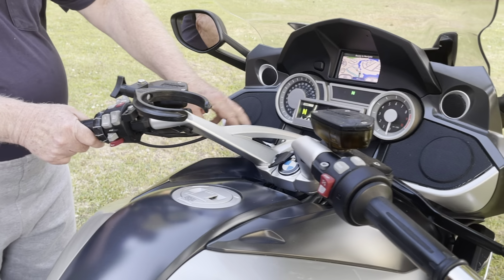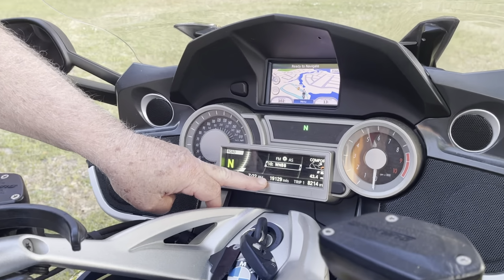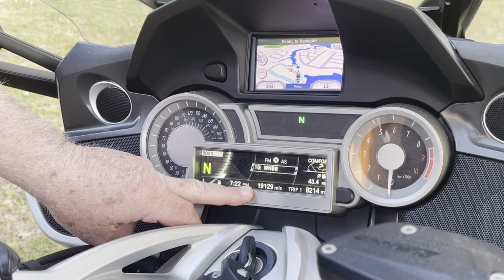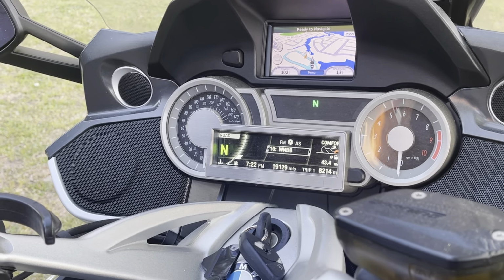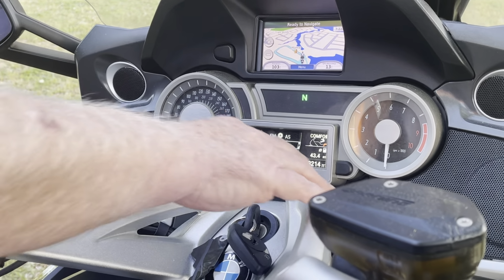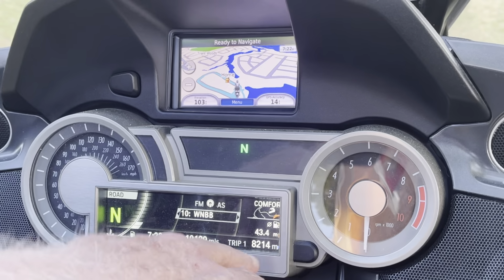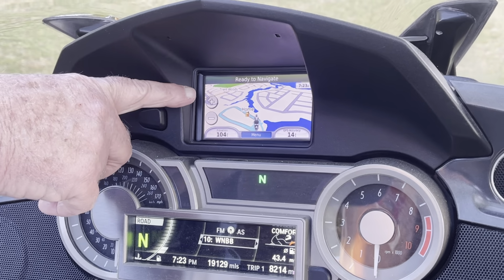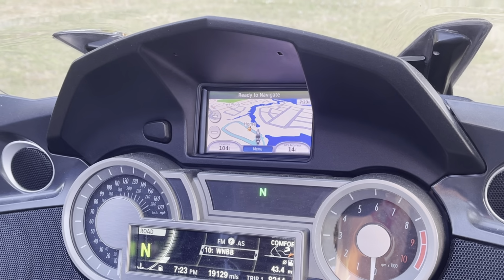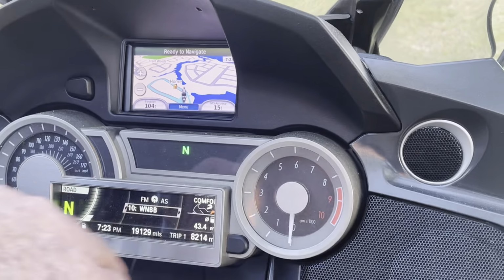The bike, as you can see down right here, today has 19,129 miles on it. You see it's 7:22 in the evening. Right now, for example, on this information panel, it'll show you getting 43.4 miles per gallon. It's also got built-in GPS, which you can remove out of there to update it on your computer. It's got an awesome stereo system built in right here.